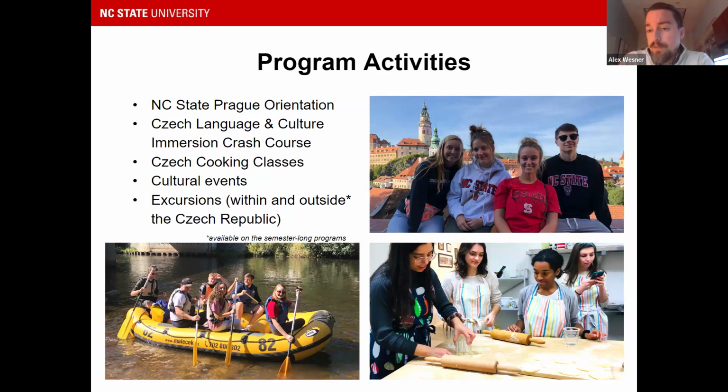You can participate as much or as little as you like in those things. And finally, excursions. Each program will have a trip, basically what we call an excursion. Depending on your program, this will be either an in-country trip or both an in-country and out-of-country trip.